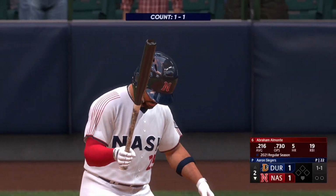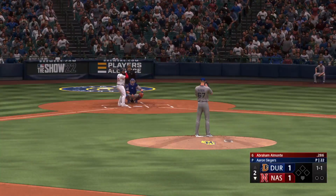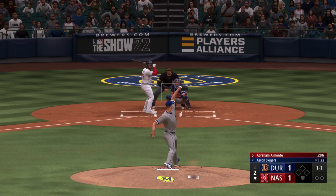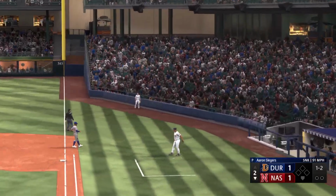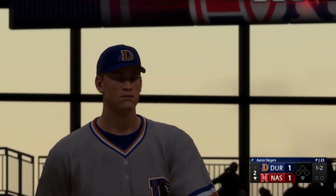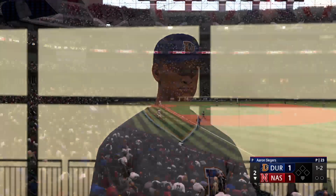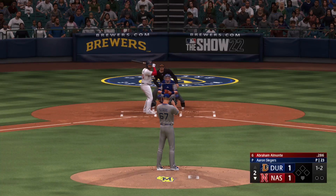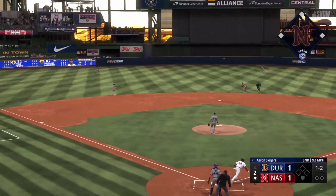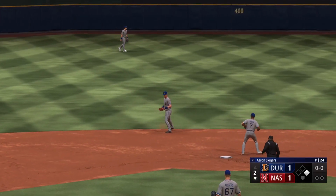Bottom half of inning number two. And now, Abraham Almonte. And a count 1-2. He needs a quick 1-2-3 this time around. Last inning, threw a lot of pitches. Line drive, that's a base hit out of the left center field. So a runner aboard to start the inning.